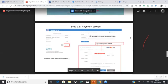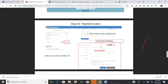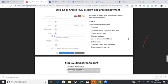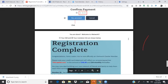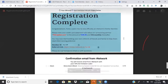The only step it doesn't have in here is that it's not telling you to do this: click on the blue thing and scroll down, hit accept. You're going to have to tell people that. Maybe we can make another one and add that verbiage in there. And then just basically confirm your payment, registration complete. This is what you should receive. Just like that, and you're done.